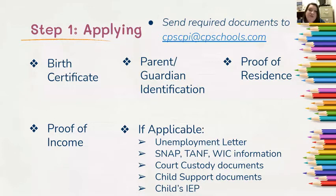We will also need you to submit your family's proof of income. This can include your most recent W-2s or 2 of your most recent pay stubs. For more proof of income options, please consult our department or refer to the directions on the application.